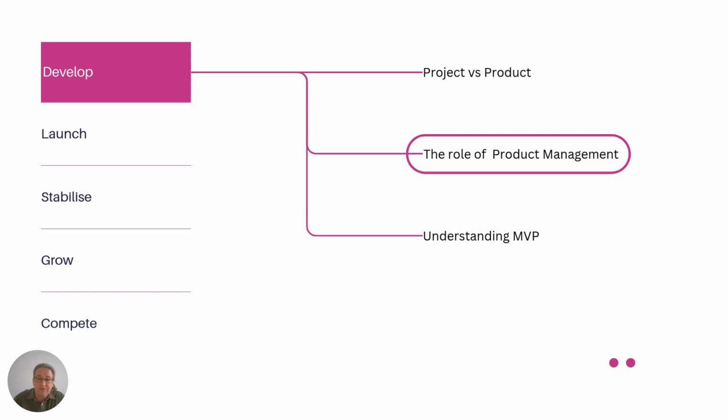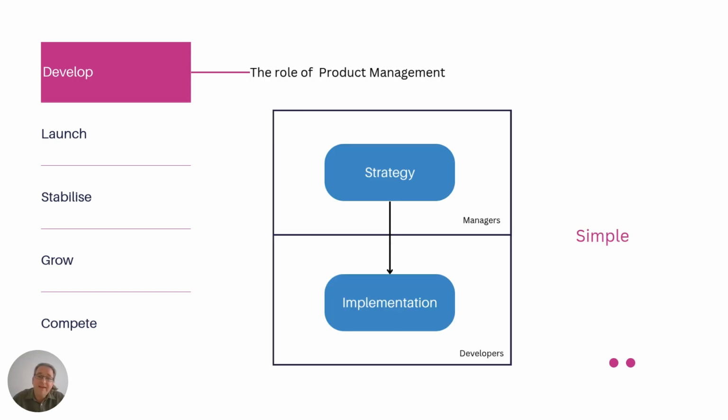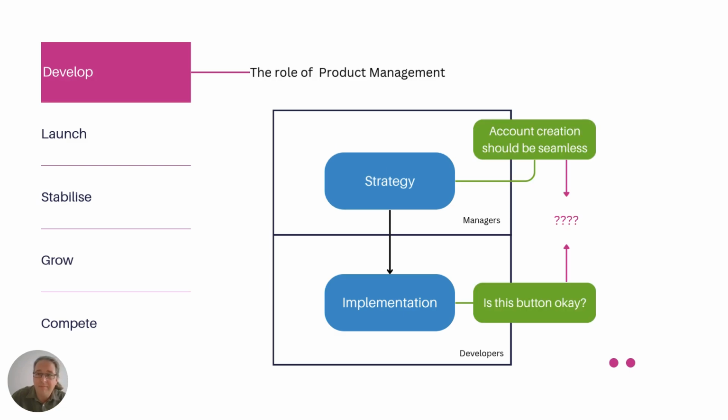This is one of the biggest factors in the success of your business. It's all about how strategy gets turned into implementation. The natural way to think about this is that it's all very simple. There's a business strategy, and then there's work to deliver the strategy. Plan, execution, profit. But in practice, it's never quite that simple.